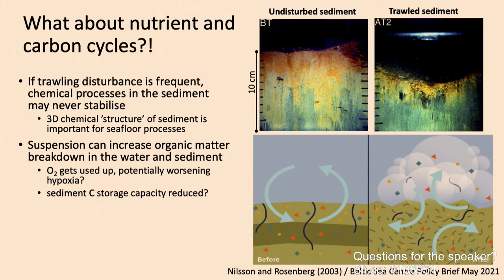Then the big question is: is sediment carbon storage capacity reduced? There are a few papers that have come out this year which claim that trawling could potentially be a source of greenhouse gases. I think some of them are a bit extreme, but I think it's definitely something we need to consider.